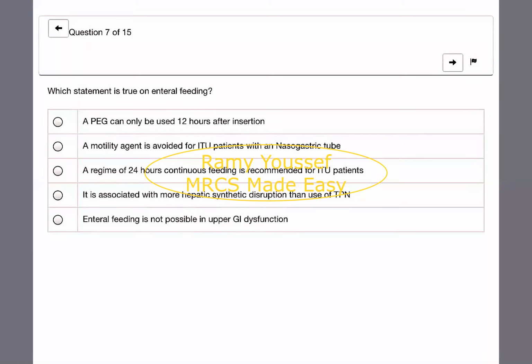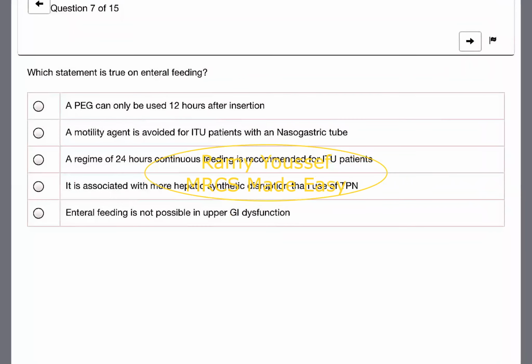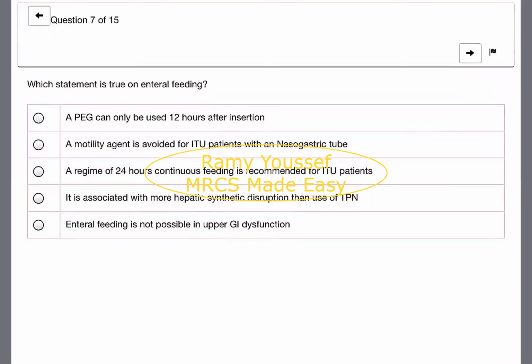I'm not sure, but I will go for PEG can only be used 12 hours after insertion. Why 12 hours after insertion? Why don't you use it when you insert? I think you cannot use PEG for more than 24 hours. I definitely forgot the reason. Okay. Is a motility agent avoided in ITU patients with a nasogastric tube? Why would you not give it? No, you can give him, no problem.